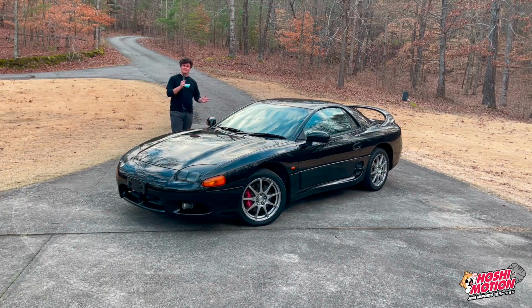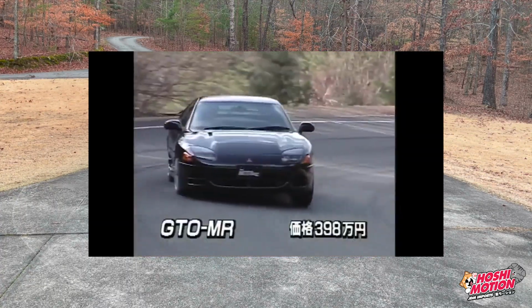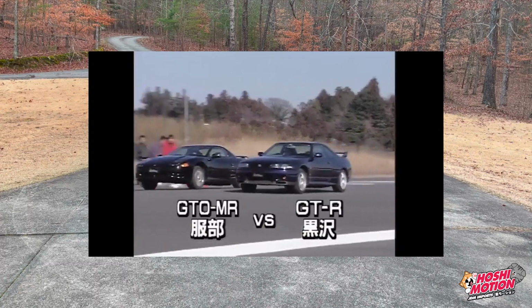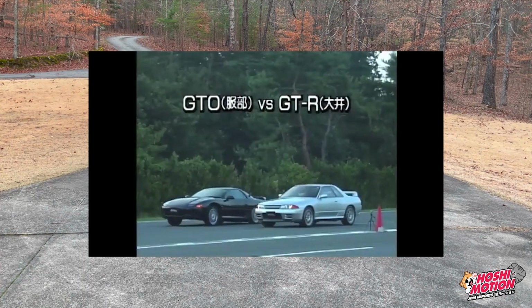If you don't believe me, that's fine. I'm a curly-headed idiot who's talking to you through an iPhone camera. But who you should believe are the Japanese reviewers that took these things out and put them up against some of the best cars of the mid-1990s. This car went up against the R33 GTR V-Spec, the R32 GTR V-Spec, Supra RZ, NSX Type R, NSX Type S. It went up against every single thing it could, and it held its own really well.